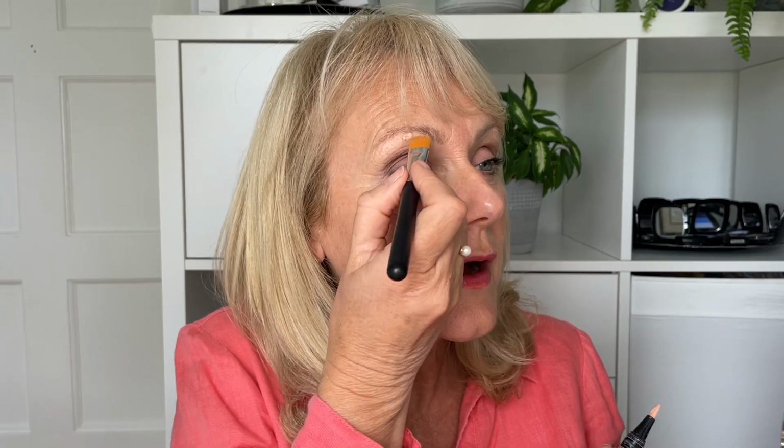Whereas if you try and use a thicker concealer as a highlighter, you might go a little bit too heavy. So this I would put on the areas that I want to bring forward. So I use it under my eyebrow to highlight just that sort of half moon shape.